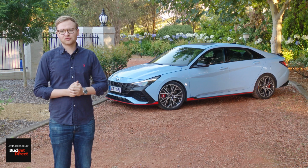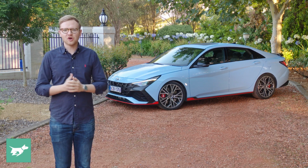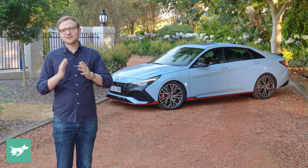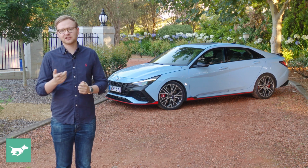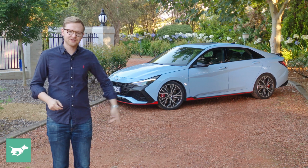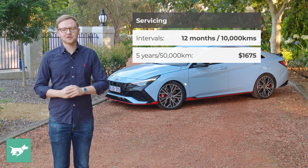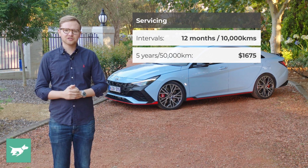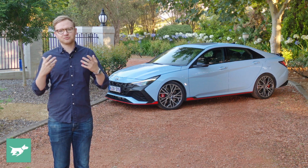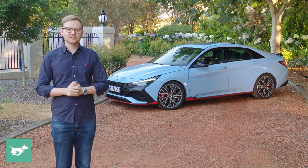So what's it going to cost you to run an i30 Sedan N? Well, this car actually has remarkably low ownership costs, which is a really big part of the appeal. It's not that expensive to buy, and it's not that expensive to service, particularly if you purchase a prepaid servicing plan from Hyundai when you put your money down on this car. A 5-year plan, which covers 50,000 kilometers of motoring, costs $1,675, which is pretty cheap for a performance car like this, particularly one with an actual mechanically locking limited slip differential and complicated parts like that.